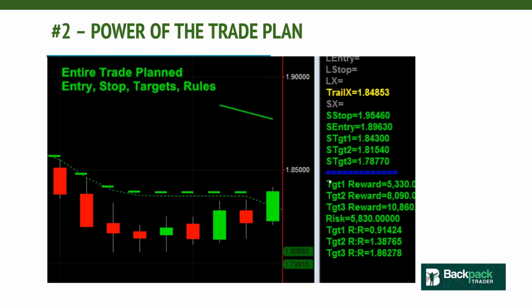Check this trade. This is a data window that shows you the entry, the targets, the stop. I mean, it's all there for you. How much your rewards are to each target. Doesn't matter what the chart is. This is just an example. But the entire trade is planned. When I start this trade, nothing is left to guessing. I know what I'm gonna do. And that helps me remove myself from the equation so that I'm not getting in my own way, like so many inexperienced traders continue to do, and they sabotage their own success.